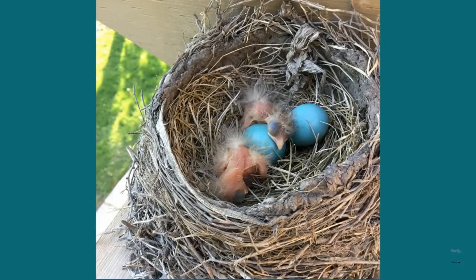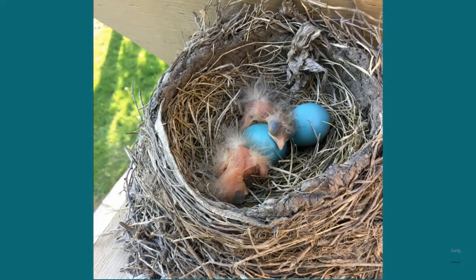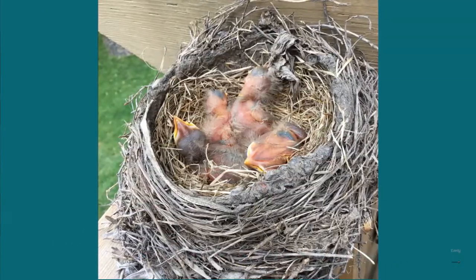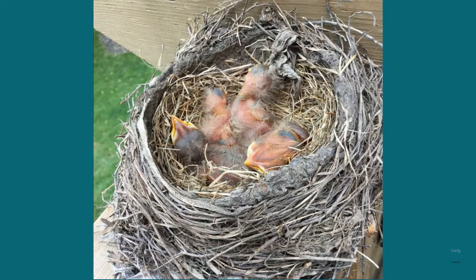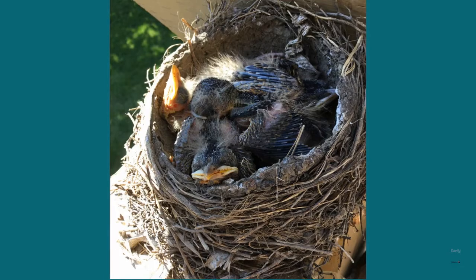Down feathers grow in quickly to make the nestlings a little fluffy so they can stay warm when mama bird is out looking for food. After 4 days, all of the nestlings are here. Each day, they're gaining strength and getting bigger.